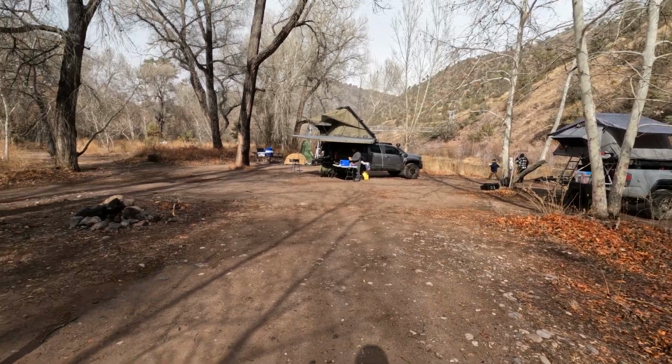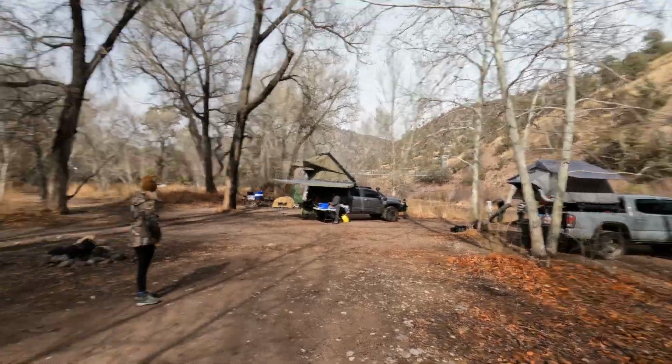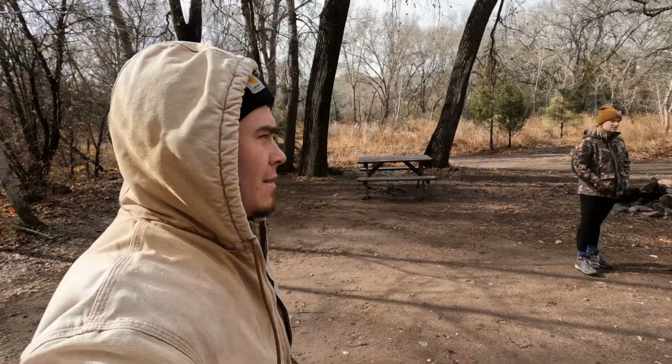Pretty rad little setup. Let me turn the camera around. So we're at, what is it called? Gila Hot Springs Campgrounds in New Mexico. And we got 3 spots. We got 7, 8, and 9, I believe.